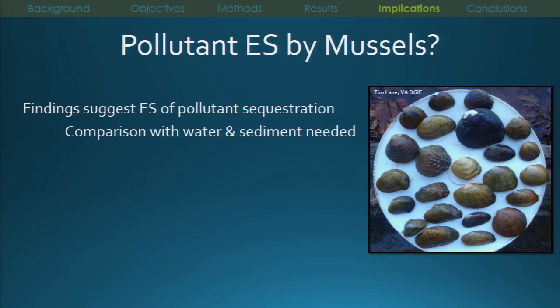but we do want to compare the tissue numbers with those in water and sediment, which we have collected and are on our way to analyzing, to understand the magnitude of this effect. So is it a drop in the bucket compared to what's environmentally available, or is it a substantial service?